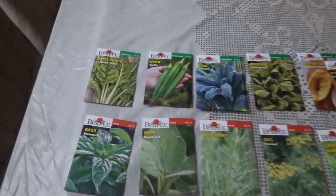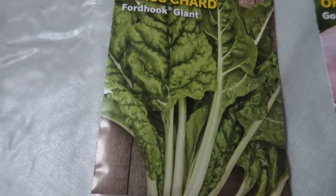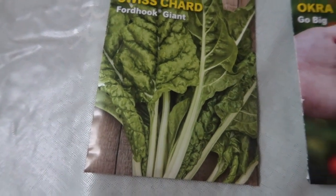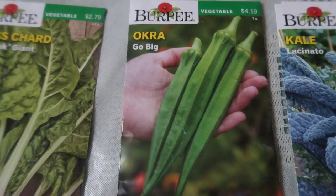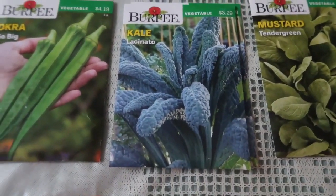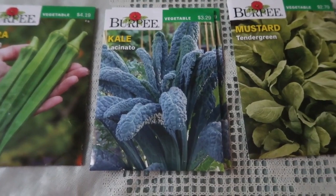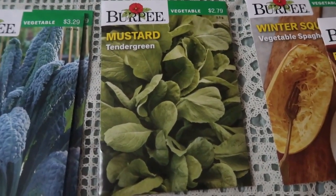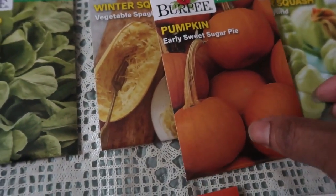Take a look. So this is Swiss chard. It's called Fordhook Giant. The next is okra, Go Big. Then kale, Lacinato, and to me that's dinosaur kale. Mustard, Tender Green. And then here there are three different squash.